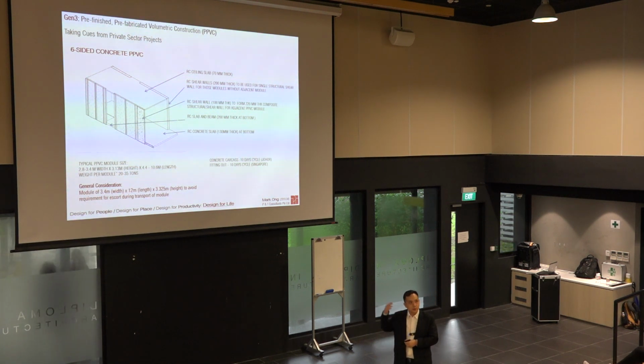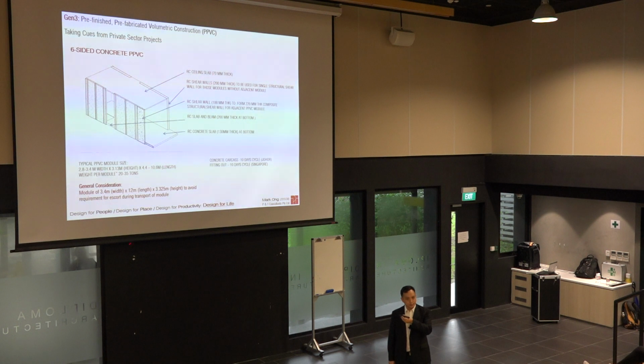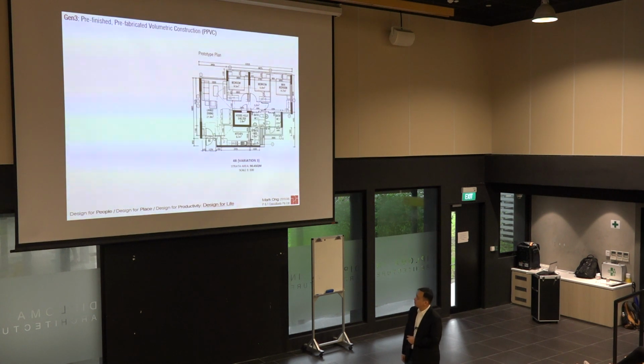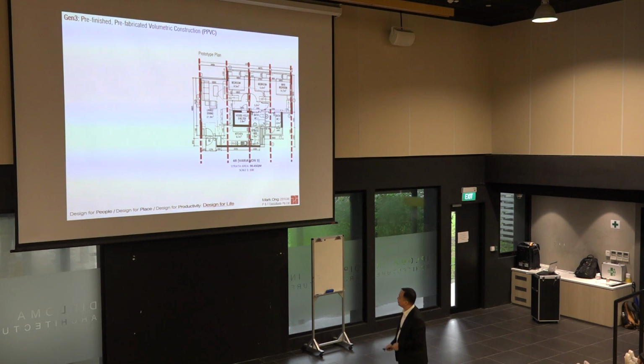So for us, when we are working on housing and residential projects, generally it's not a problem to keep to these modules. Okay, so these are some of the considerations that we had in mind. So when we go back to how we designed the flats for Sengkang, this is a prototype plan taken from HDB's so-called catalog. What we realized was that the columns needed to line up.